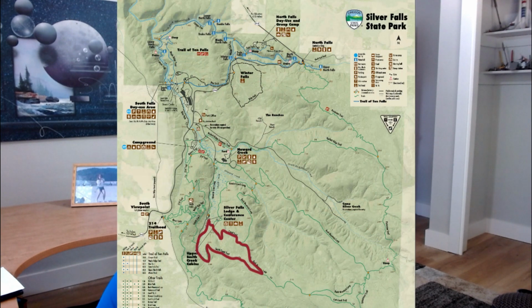Hey everybody, I wanted to add one thing to this video now that I'm back at my office, and that is to give you a sense of the scale of Silver Falls State Park. This map shows the entirety of the park. The upper left corner shows the Trail of Ten Falls, which is what most people go to. It's where all the parking lots are, and that's where a couple hundred thousand people a year will visit.